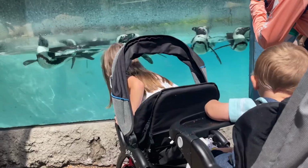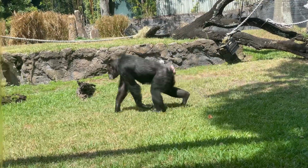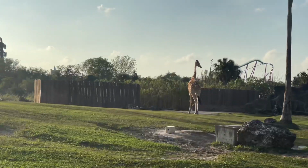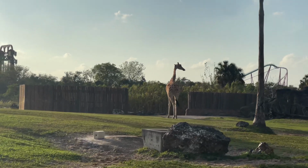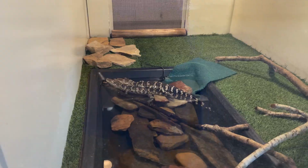Some of it may have to do with some of their eating times, but mostly I think it has to do with the Florida heat. As it gets really hot outside, many of these animals tend to try to seek shelter and take naps in the middle of the day, and it makes it so that it can be difficult to get all of your animal viewing experiences in.